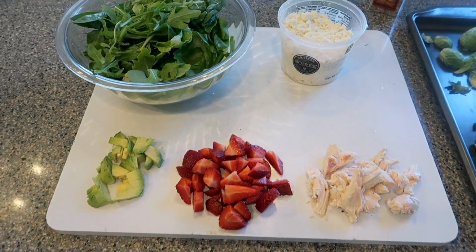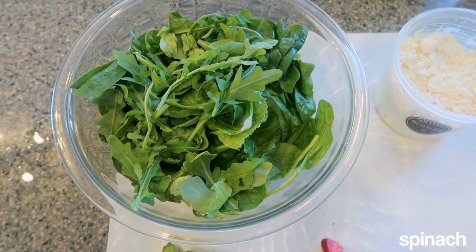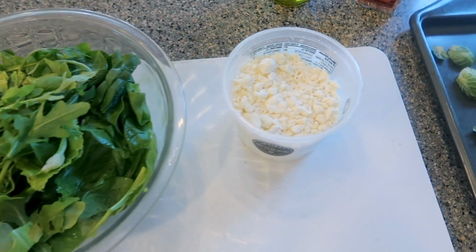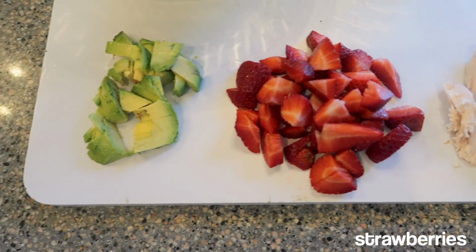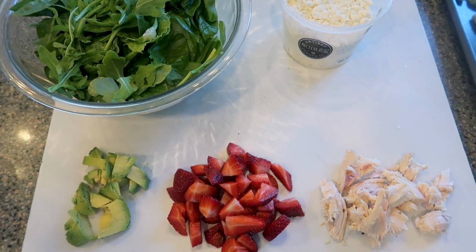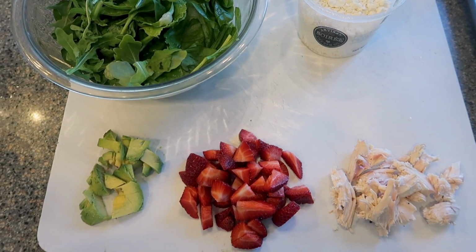So for this salad, I just took a bunch of mixed greens. There's arugula, spinach, romaine lettuce, and I just threw it all into a bowl. And then some feta cheese, of course, and some rotisserie chicken, and then just some cut up strawberries. And then I sliced up about half an avocado to throw with it. And then I'm probably gonna add some red pepper, but I didn't wanna put it into the entire salad just because I don't know if everybody wants that.